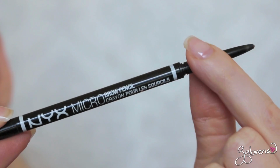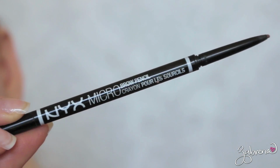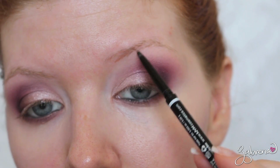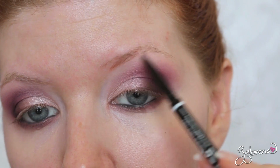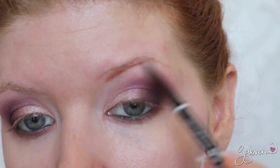For the tutorial today, I'm using the NYX Micro Brow Pencil. This is in the shade Auburn, and what I love so much about this pencil is it has a spoolie on the end for blending. The first step that I do in the process is to draw out the arch on the bottom part of the brow, and I just lightly go along with the pencil to outline that area.